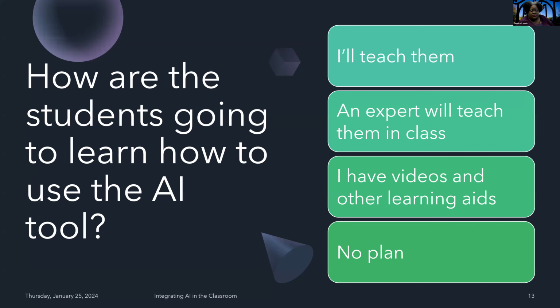How much time will it take for the students to come up to speed or to learn the tool? Is it one that has an easy to use interface, graphical user interface for what you want to use it to? Is it fairly simple? Is it going to take them less than an hour to learn how to use it, an hour to 2 hours, 2 to 4 hours, or more time to learn how to use the tool in the manner in which you want them to?